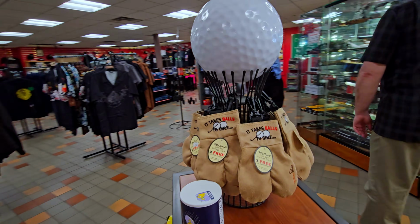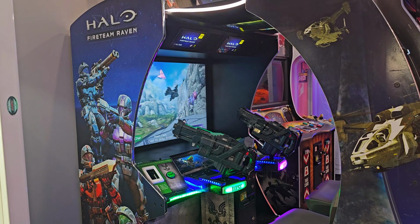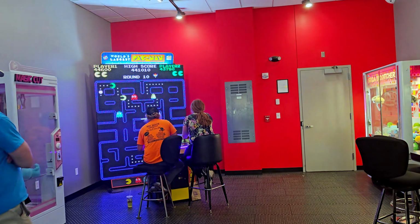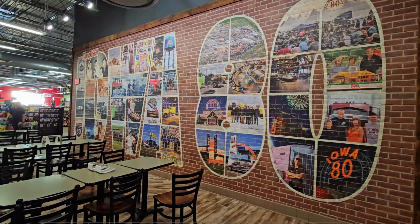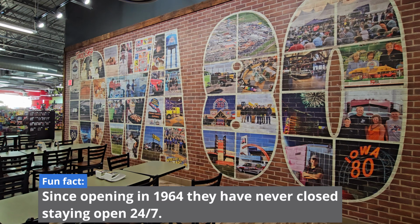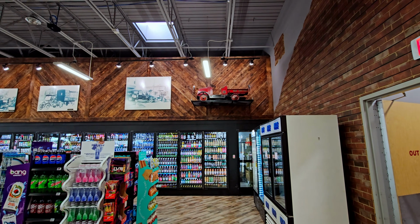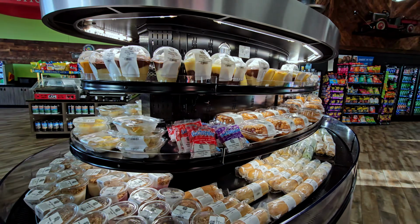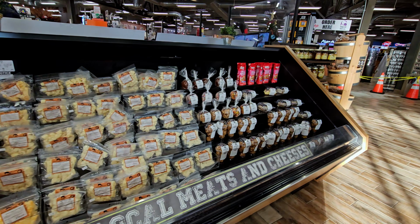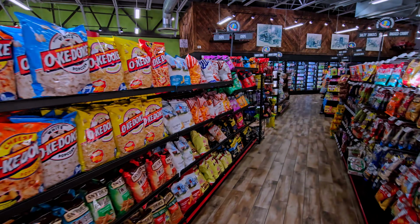Golf balls included. You can also pass the time here playing Pac-Man or a couple of other games. The last section we checked out resembled a giant convenience store. It's filled with many grab-and-go snacks and any type of beverage you can imagine.